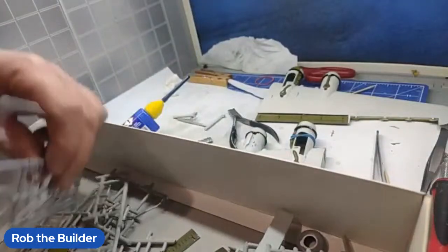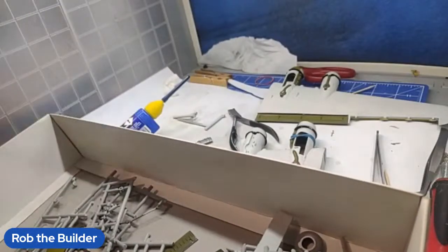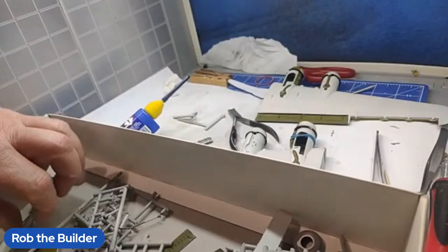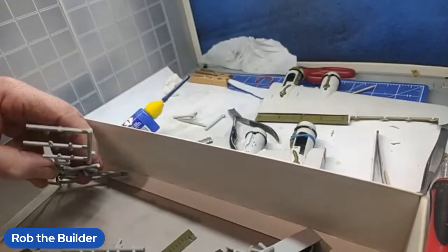Why is this in this box? It is not related to anything to do with the B-17. It's Lancaster stuff. Actually, I do know why. I was using stuff from it for the C-47. Okay.